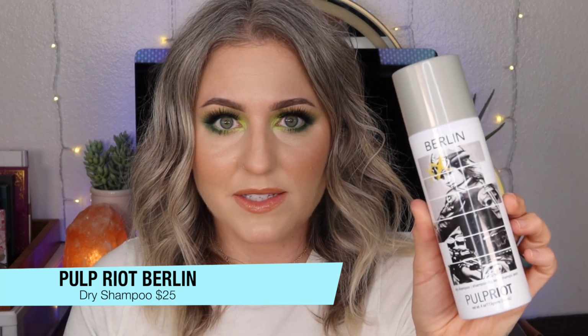So just talked about the Living Proof Perfect Hair Day, and now this one I actually get from my hairdresser. It's called Berlin Pulp Riot. It's a dry shampoo. It smells fabulous. I love this so much. It has a beautiful scent to it, so if I'm just not feeling the Living Proof one day, I'll switch to this. I literally just got this, I think I just saw her like 2 weeks ago. I'm almost done with it. It's so good. I actually really enjoy using this particular dry shampoo in my hair before I go to the gym.